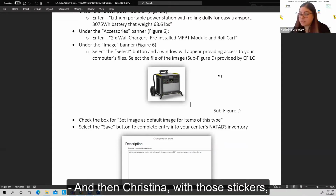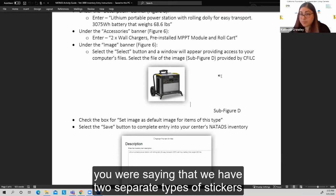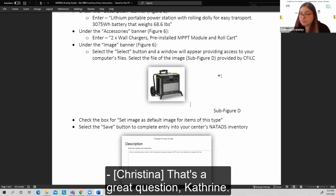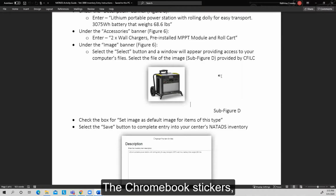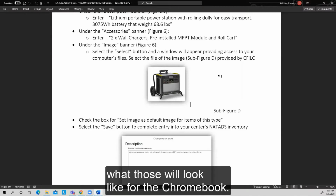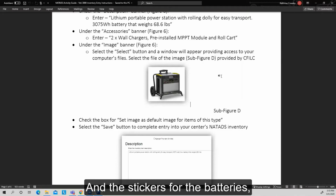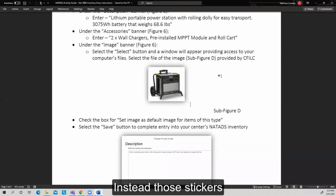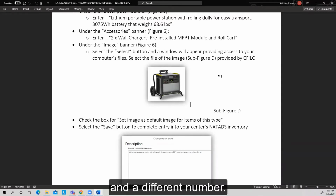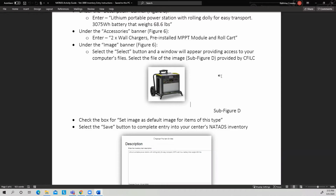And then Christina, with those stickers, you were saying that we have two separate types of stickers, some of them for different items. Are they looking any different for your different types? That's a great question, Catherine. So the Chromebook stickers, the Ability Tool stickers with the logo on it, I just described what those will look like for the Chromebook. And the stickers for the batteries, again, not associated with dollars from the Ability Tools program. So instead, those stickers have the Disability Disaster Access and Resource logo on them and a different number. Thank you.